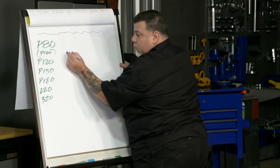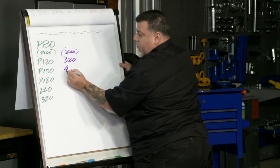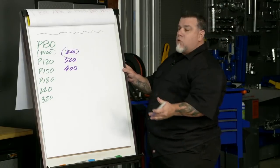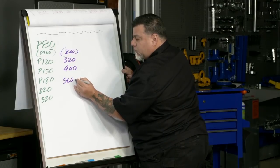You prime it, and then you got to go to 320 and 400. Maybe some people might do 220. Let's do 220 here and say we're going to skip it. We'll go right to 320, and then 400. But now we have to prep the rest of the panel for painting. So what's usually the process? Scotch-Brite. They may not allow it. Blend time depends on what Scotch-Brite it is. I'm not paying full refinish on that panel.